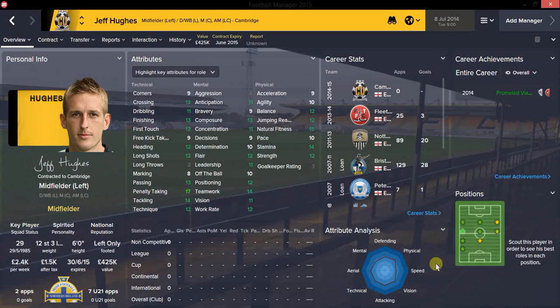The experience shows in his attributes. Apart from his pace, he's got very good physical stats. His mental stats are fantastic for this level. His technical stats are the best part of his game. He's got the crossing, he's got the dribbling. He doesn't have the pace, but he has them too. If he's playing left midfield, which he is in our team, if he gets in the positions, he can create something, and he looks very good. That is Jeff Hughes of Cambridge, slotting on the left of the Bargain Basement 11.